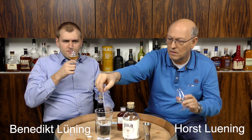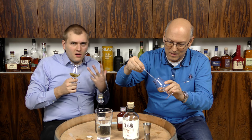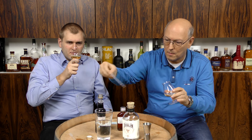It reduces the extremely fresh smell. You still get definitely a lot of the distillery character from Teeling, but it's somehow changed. It's a bit musty, old. Yeah. But I can't really put my finger on what it is.